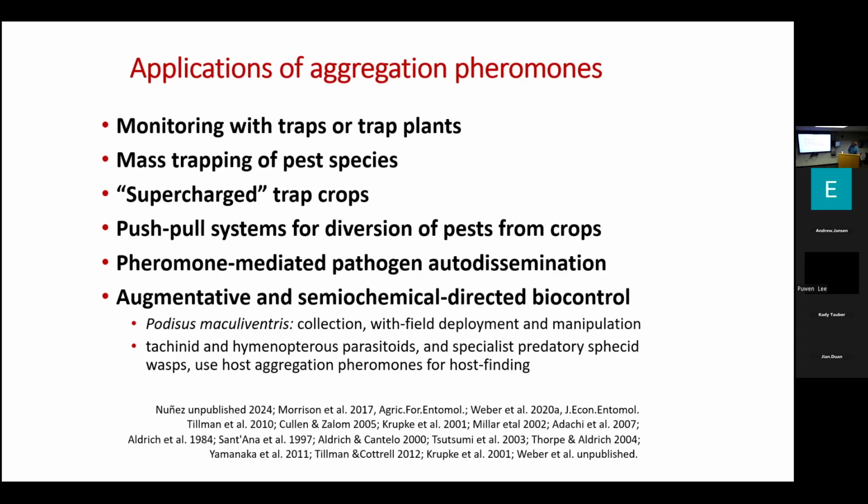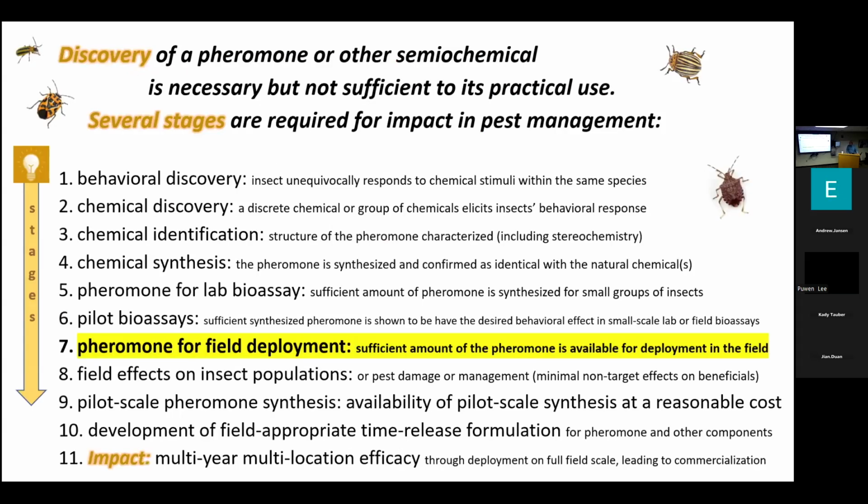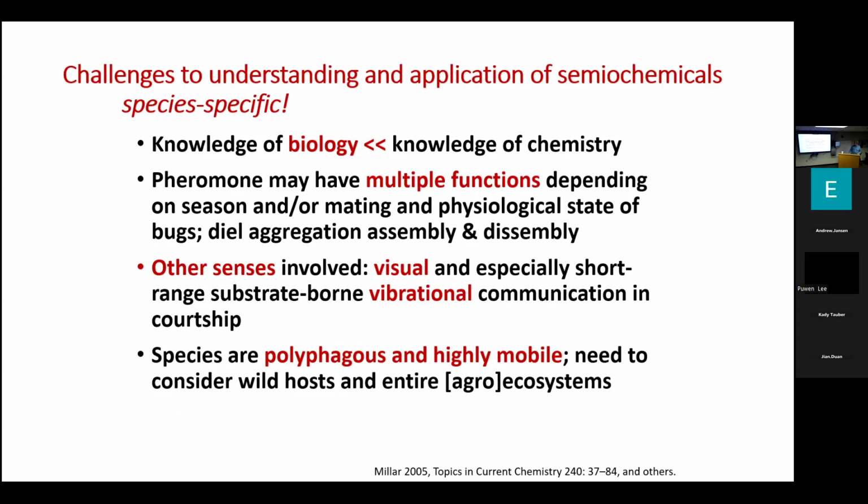And another thing that is kind of intriguing is using the aggregation pheromones of some of the predatory insects, such as Podisus, to manipulate biocontrol in the field, but also the eavesdropped chemicals, so to speak, that tachinids and some Hymenopterous parasitoids use in order to perhaps concentrate biocontrol where it's most needed. So those are just some ideas that all the references at the bottom have at least tested experimentally. And then, as I mentioned, there are a lot of hurdles on the way before you really develop a system and have impact.